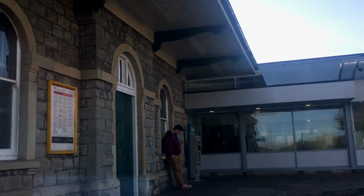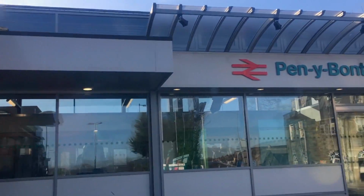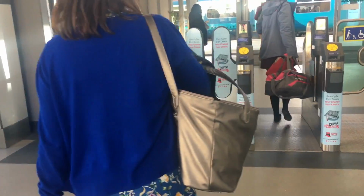So anyway, let's go. The GWR intercity service from Bridgend, South Wales to London Paddington station.